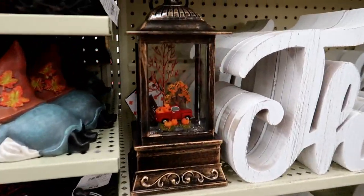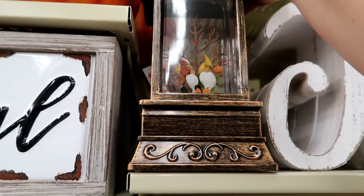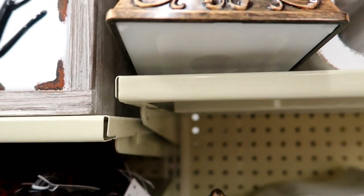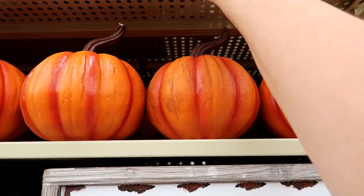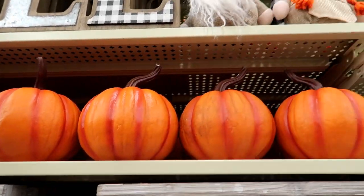Oh my gosh, a little red truck and a lantern and gnomes in a lantern. I'm gonna guess, yes, I see an outlet, it lights up inside. And then here is the matching one to that red-headed little girl I wanna get. Well, obviously Hobby Lobby is skipping Halloween. So now I'm gonna go back to Marshall's because I'm so close to it. I was just there yesterday. Just saw those few things.